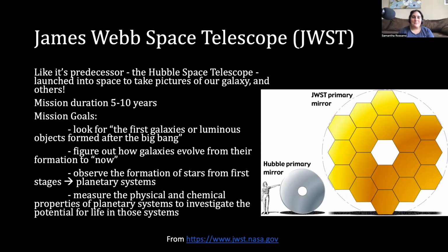Anyway, the goals of the mission of the JWST are really very experimental, right? We want to collect... Who's we? I wish it was we. How cool would it be to work at NASA? I'm not smart enough for that, though.